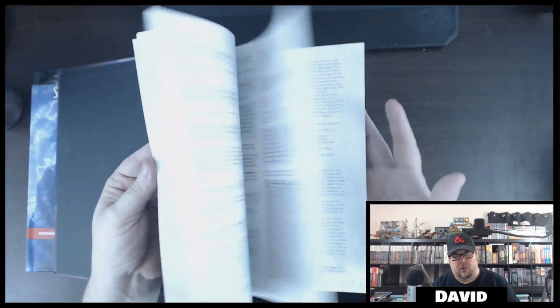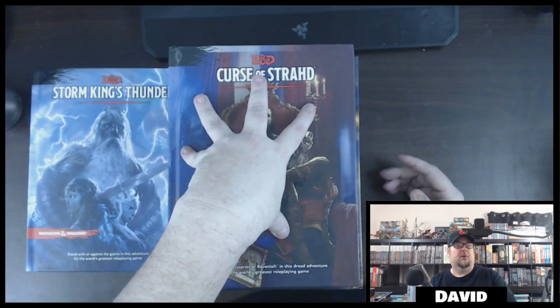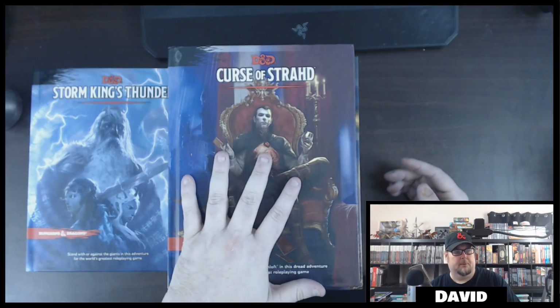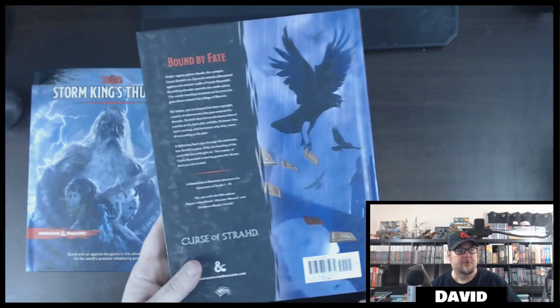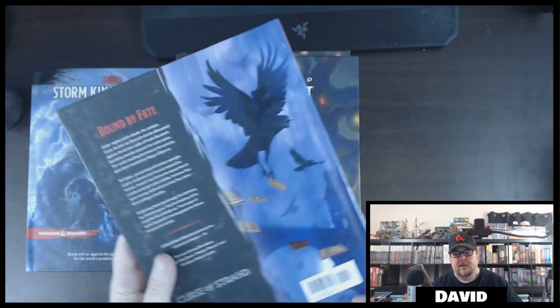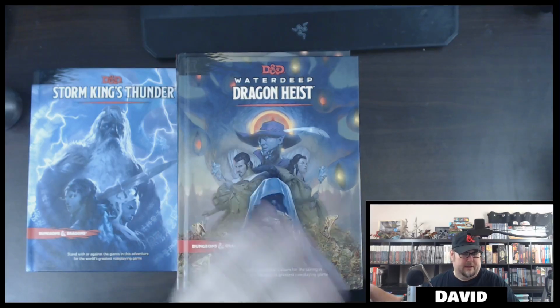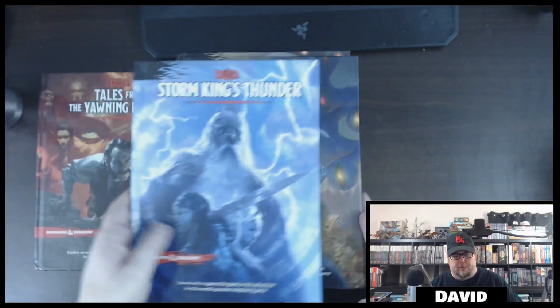There's a great level 1 to 5 adventure. Now, if I was going to run anything, I would probably run the level 1 to 5 adventure at the beginning of the book. So, yeah, I would do that. But other than that, I don't think I'll run Curse of Strahd. But there's a bunch of other stuff, monsters, and a couple of other optional backgrounds you could choose. So, next we've got Storm King's Thunder.